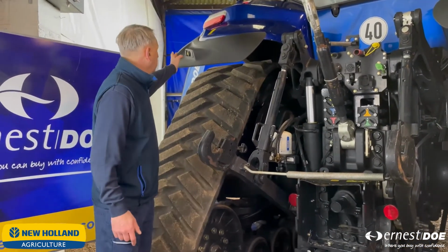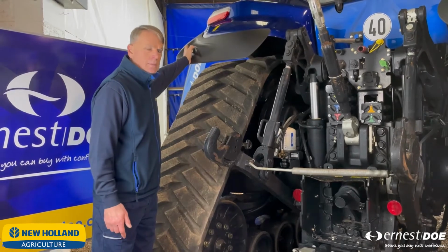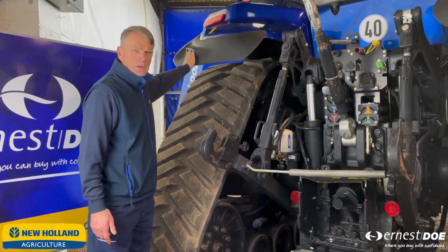From the rear fenders, we have our raise and lower. We also have our stop start for the PTO.